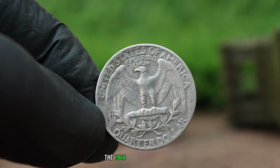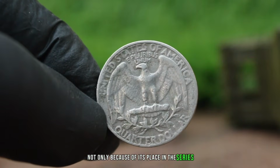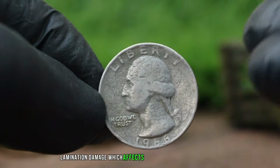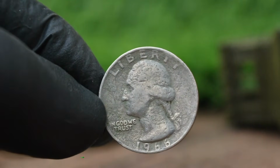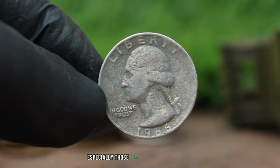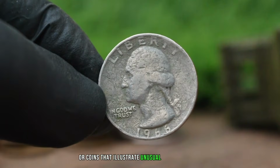The 1966 quarter stands out not only because of its place in the series, but also because of the specific damage it has sustained: lamination damage, which affects the surface layers of the coin. Despite what might appear as a detriment, coins with such conditions often garner tremendous interest from collectors, especially those who focus on error coins or coins that illustrate unusual minting defects.